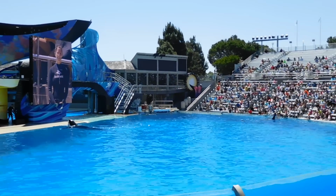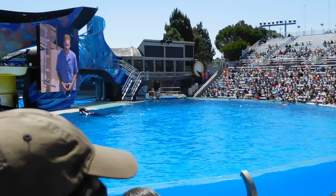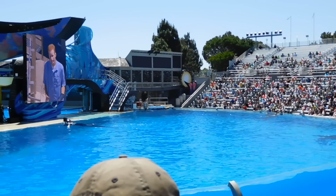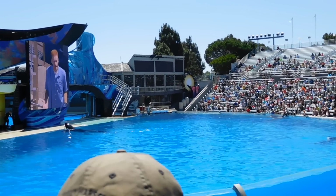Because we've been able to determine how much killer whales need to eat every day to stay healthy, researchers in the field are able to use this information to determine if ocean habitats are healthy enough for killer whale populations to thrive, and that type of information is invaluable.